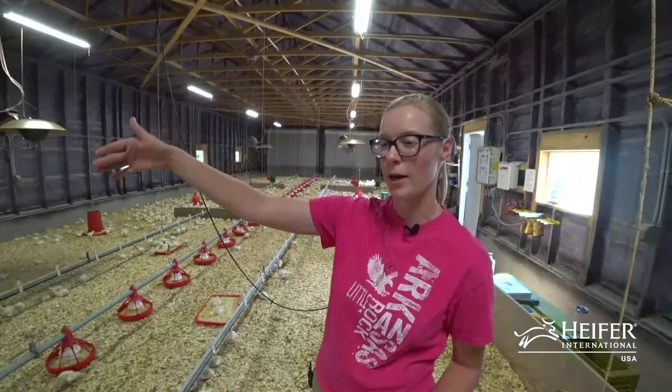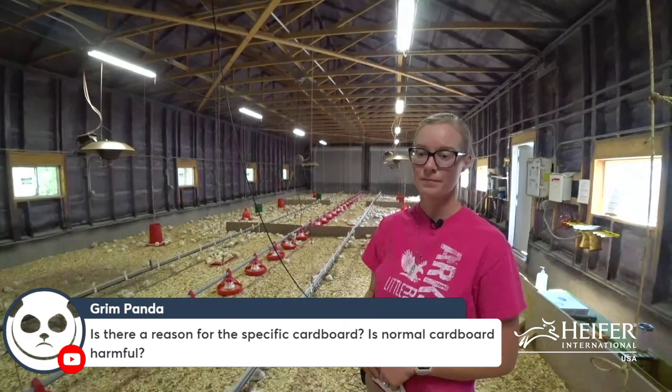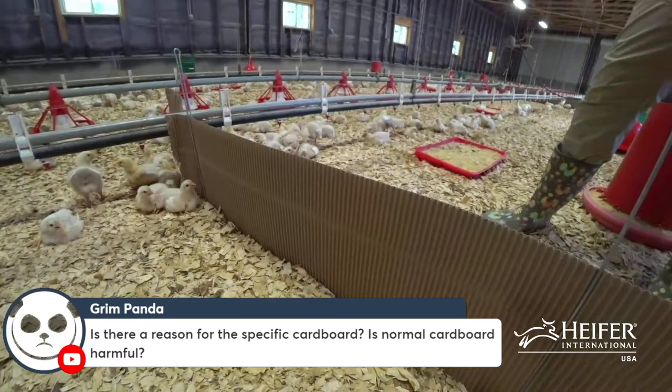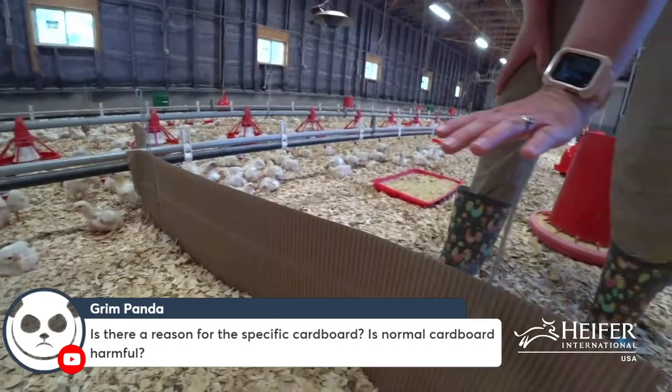We do have a question. Grim Panda wants to know if there is a specific reason you use that cardboard and not just any old cardboard. It's specifically designed for this purpose. It comes in gigantic big rolls, and I'll roll it out as I go. I'm going to show that it's corrugated, and that probably helps it maintain some structure. It helps it have some ventilation. And I do use these metal ring paper stands, I believe they're called. You can also find these online at QC Supply.